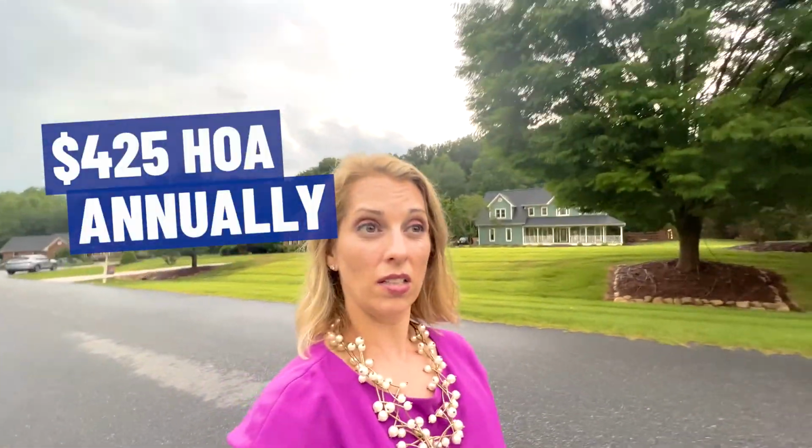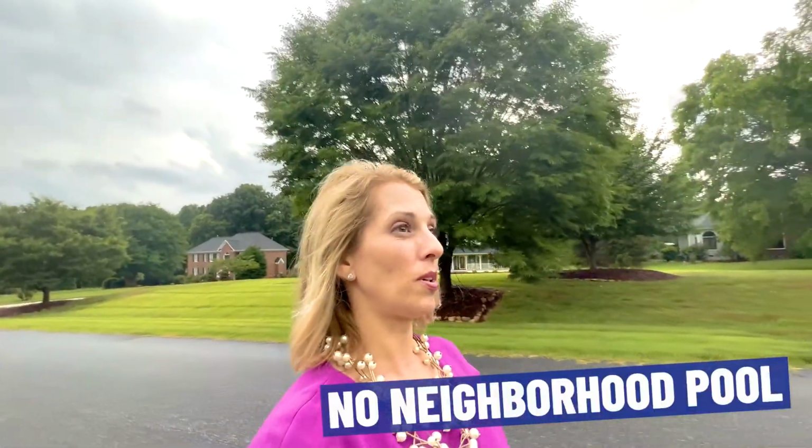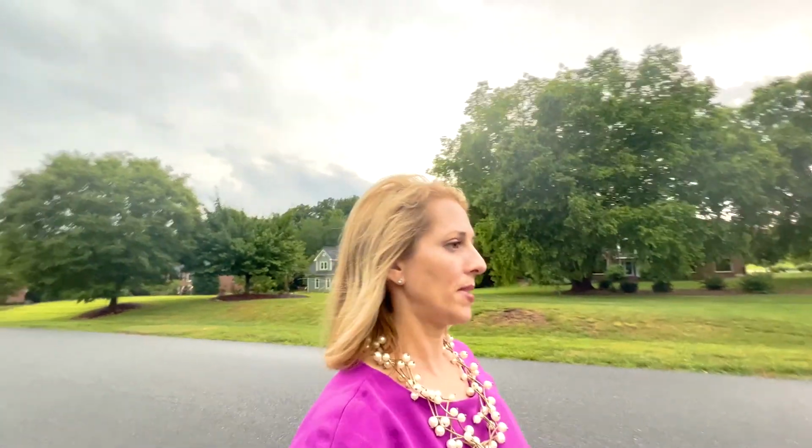This one has an HOA. It is $425 annually, but there is no pool. This is the only neighborhood that we've seen today that does not have a pool. I've hidden out in several of them during the rain. This one does not, but the lots are big enough that you can put in a pool if you wanted to, depending on where the septic is. Most of these that we saw today, you're probably going to have septic. I don't know that any of them had a neighborhood septic, but don't quote me on that.